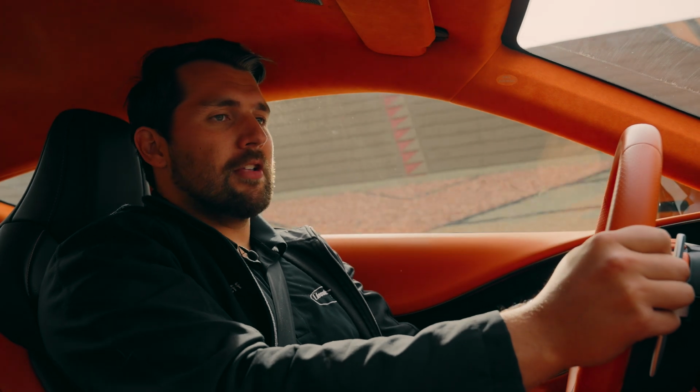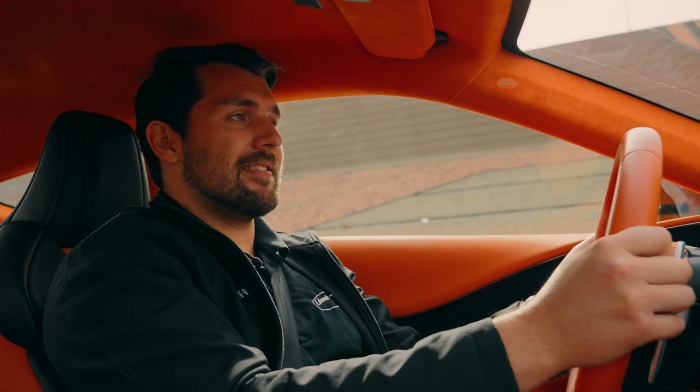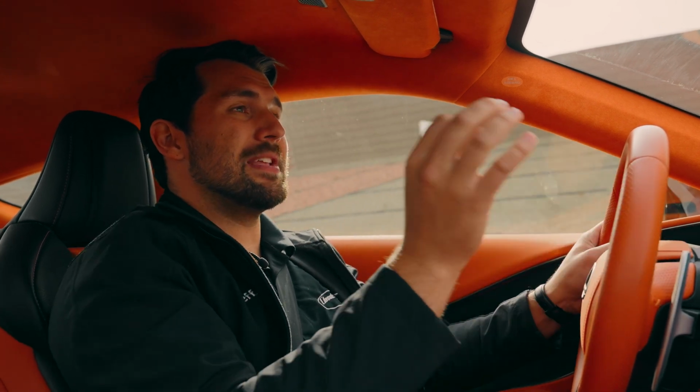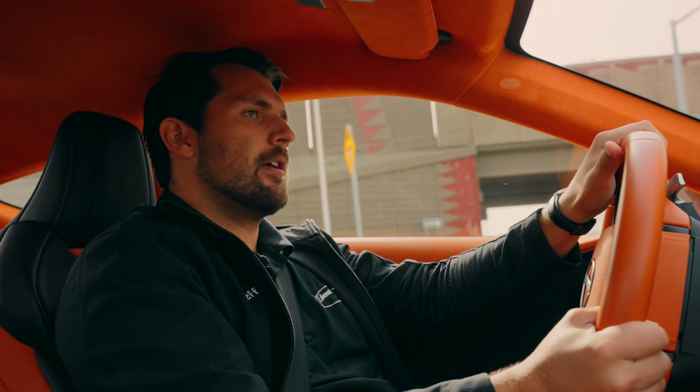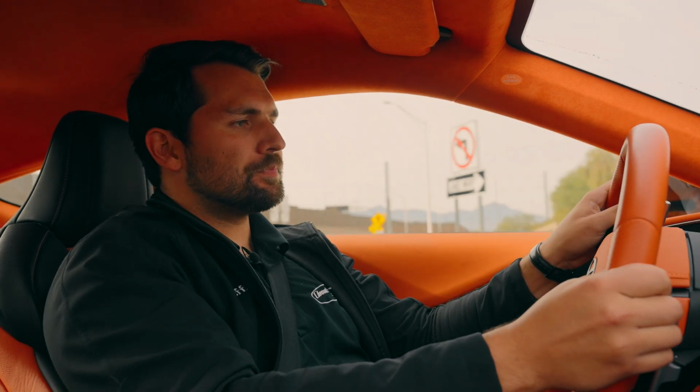So if you are interested in checking out a car like this, not to mention some of the upgrades that are necessary, like the Mark Levinson sound system, which should be necessary in any Lexus because it sounds absolutely fantastic. And that's no exception in this car.